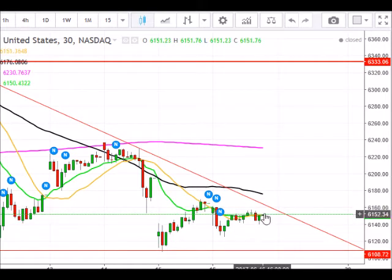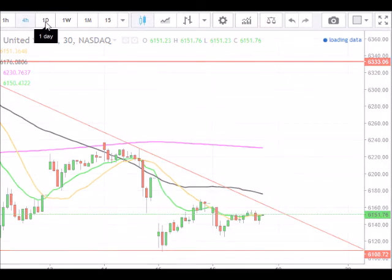So if we do get out above this trend line, we have the 50 period simple moving average here we're going to be battling with, as well as this 6190 level. So beware of that, but also just keep an eye on the general trend.